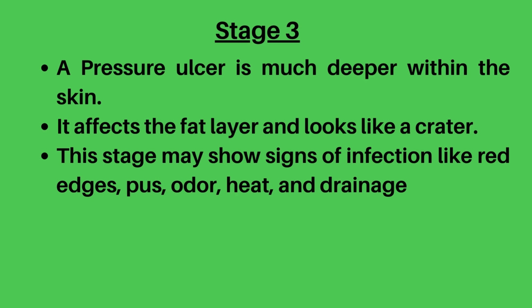The next stage, that is stage 3. In this, the pressure ulcer is much deeper within the skin. It affects the fat layer and looks like a crater. This stage may also show the signs of infection like red edges, pus, odor, heat as well as drainage.